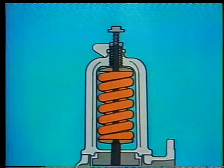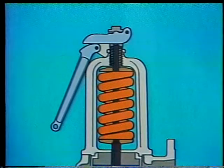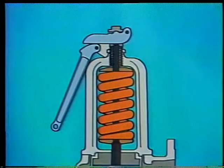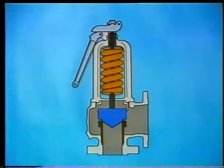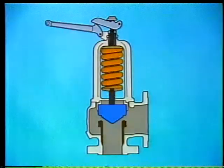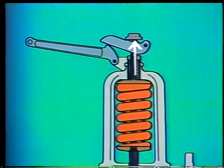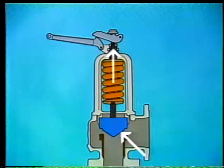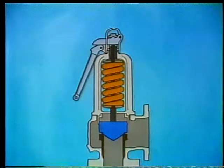First, there's a release nut at the top of the spindle. The release nut is part of a hand lifting assembly, which includes one or two lifting levers. Each lever is connected to the valve with a pivot pin. For testing the valve and for making certain it is clear of any obstructions, the levers are raised. The levers, in turn, push upward on the release nut, lifting the spindle and disc. The valve closes again when the levers are lowered. The hand lifting assembly and top of the spindle are covered by a valve cap.